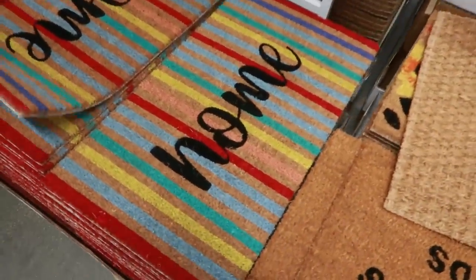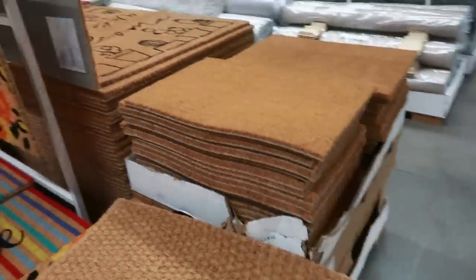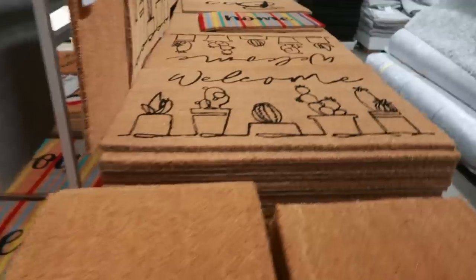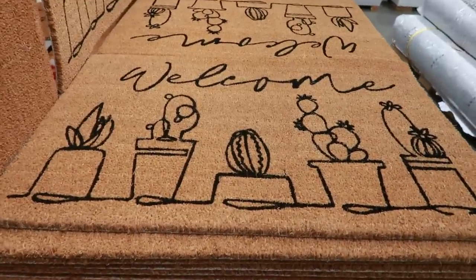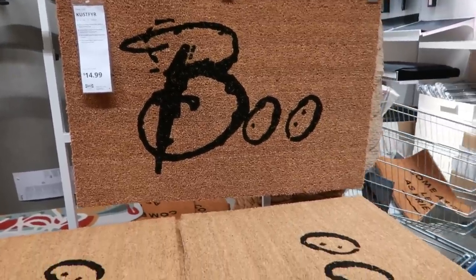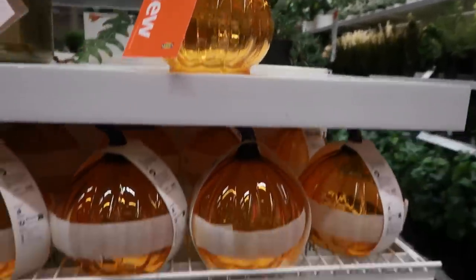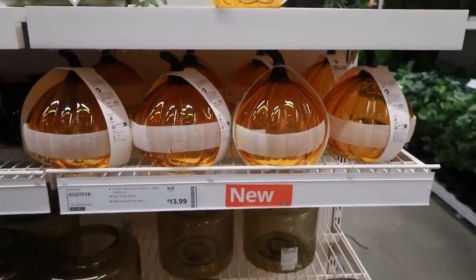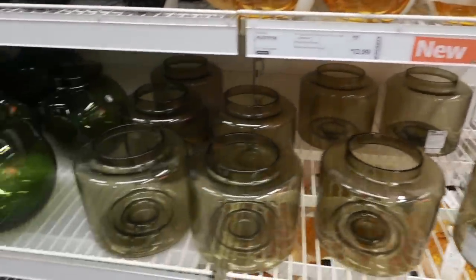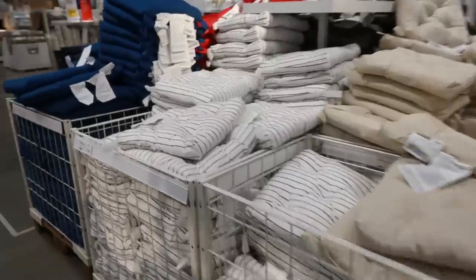Now, they did have a few Halloween items out, like you saw the throw blanket. When I hit this corner right here, we're going to see a doormat, which I like. I also like that one too, the welcome with the succulents. And then there's the boo. I actually purchased that. Here's some little lantern, not even lanterns, just some glass pumpkins for $13.99. I thought those were really pretty. And that glass vase made me think of a cauldron. I don't know why, but it did.